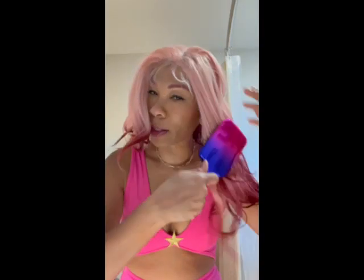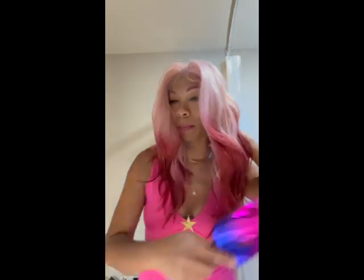So this is what she looks like directly out of the box. I mean, it needs something. I don't know what exactly, but it needs something. I don't think I'm going to make a parting space or anything like that, but I like the color so far. You can see the baby hairs there. The lace is looking good. Yeah, so let's see how she looks outside on the camera.